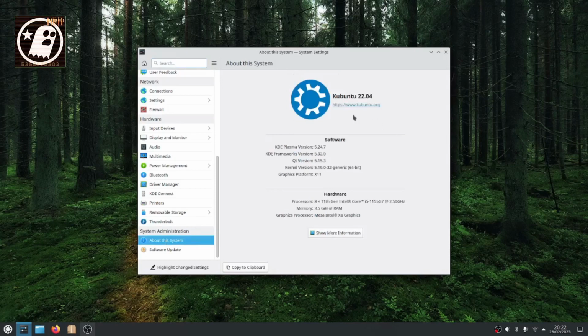I'm running Kubuntu 22.04.4 or whatever the most recent point release has been. There's a reason for that. I'm on the recently acquired 11th generation i5 laptop with 8 cores and apparently 3.5 gigs of RAM. I think it's 4.